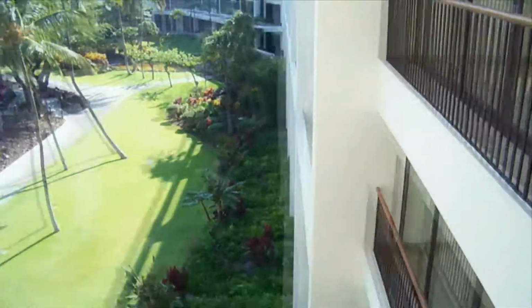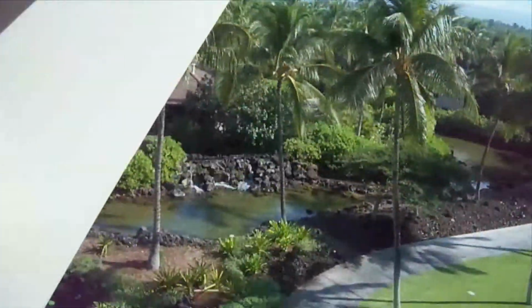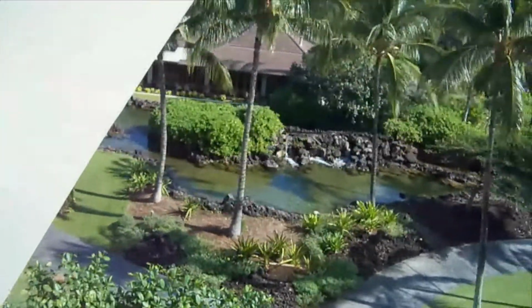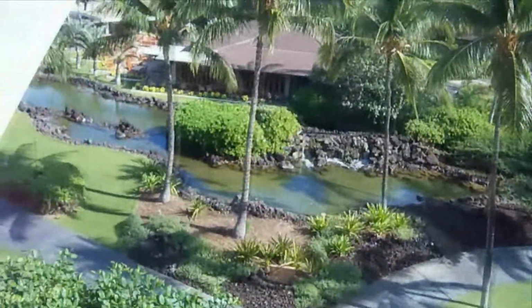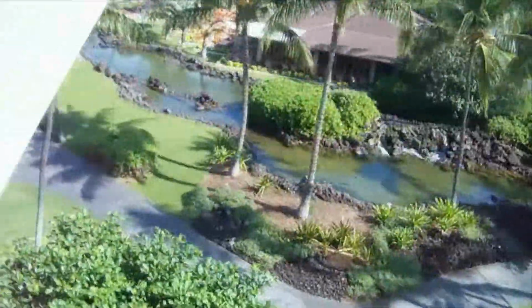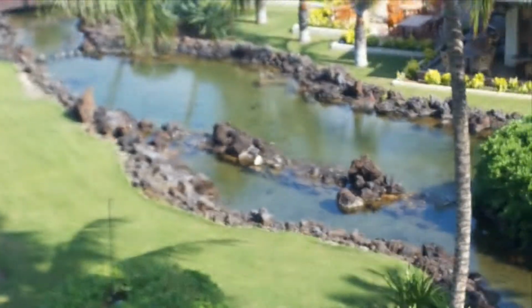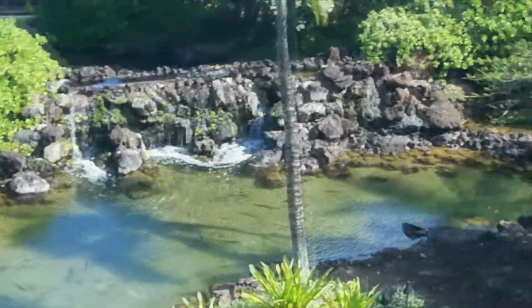Okay, let's get back out of there. And just scoot back around, little water feature. More fishies in the pond. You can see these fish. Let's give you a close-up view of the fish. Yeah, that's what I'm talking about. Real fish action. Yeah. Awesome.